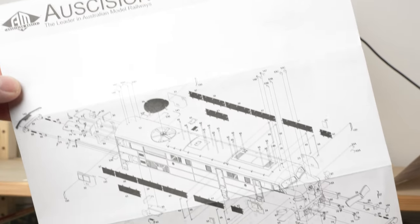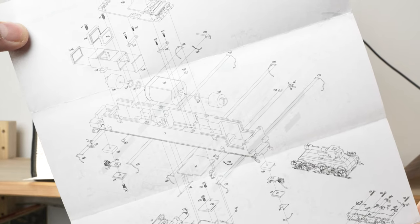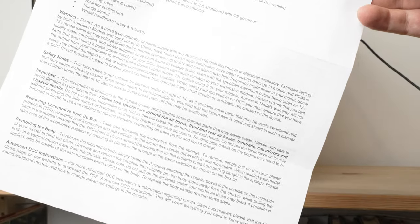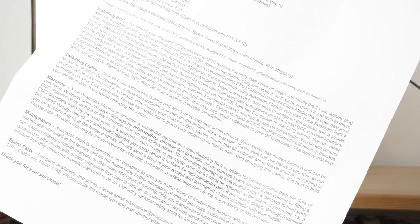The model also comes with an exploded diagram if you do want to pull this thing apart, as well as a double-sided sheet of DCC commands, maintenance, and other how-tos. So since I've got a sound-fitted model, we'll have a quick listen to the sounds and then we'll get it out on the AMRA layout in Melbourne to see how it goes running in the real world.